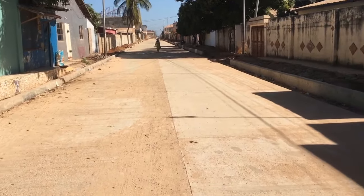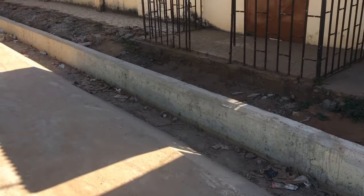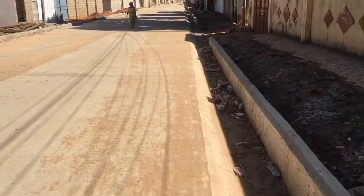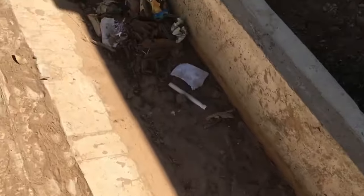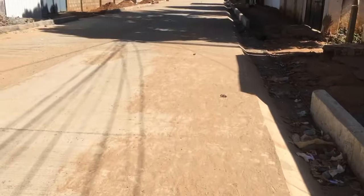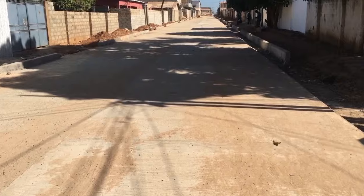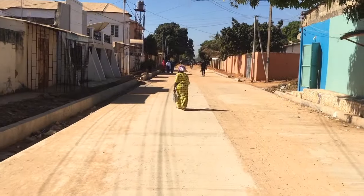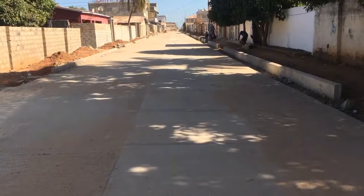As you see, this is the Kanifing road. See, this is the gutter for the water to pass. OIC road, guys. So in Gambia here, we have developments with road construction. As you see, that is where it started. Let's go, guys.